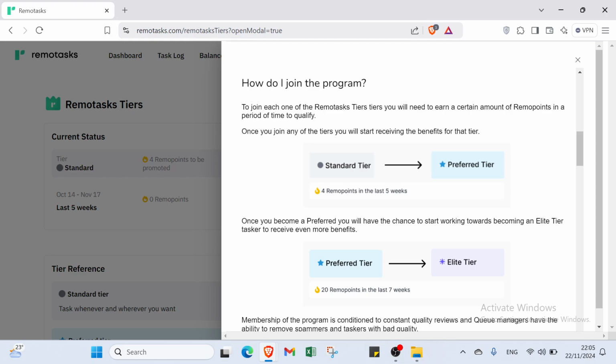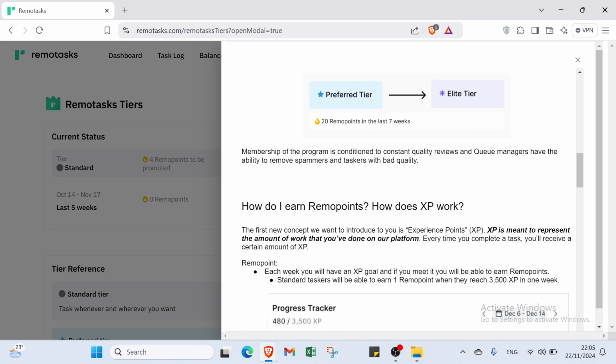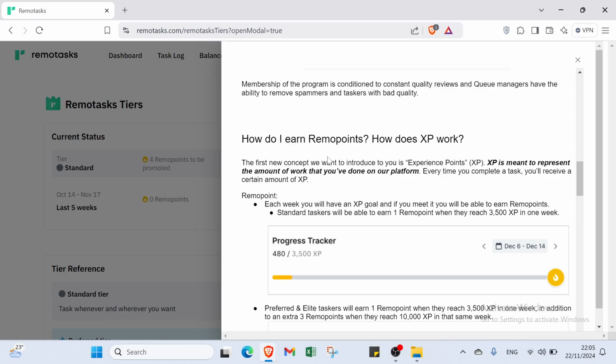To join each one of the Remotasks Tiers, you will need to earn a certain amount of Remotasks points in a period of time to qualify. Firstly, you have to work, then you will become a preferred tier. Once you join any of the tiers, you will start receiving the benefits for the tier. Once you become preferred, you will have the chance to start working towards becoming an elite tier tasker to receive even more benefits, and then you become elite tier. Membership of the program is conditioned to constant quality reviews, and queue managers have the ability to remove spammers and taskers with bad quality. Then we have, how do I earn more points.